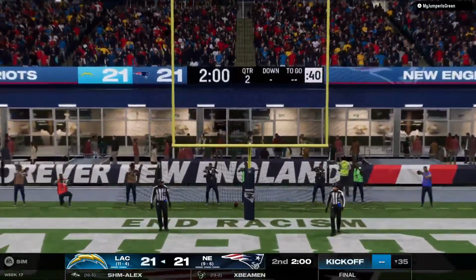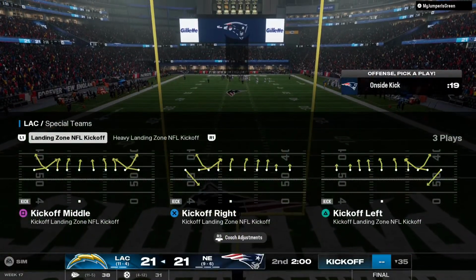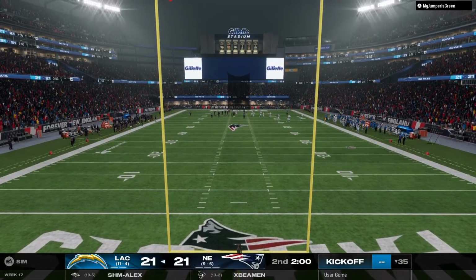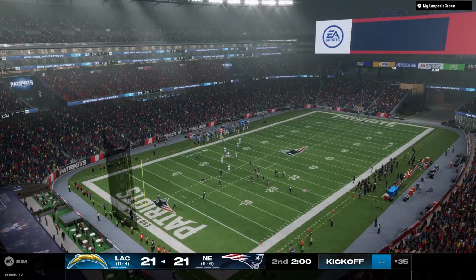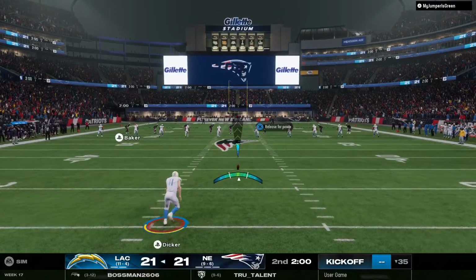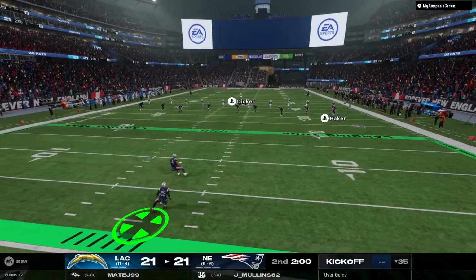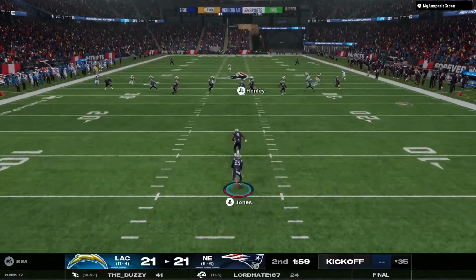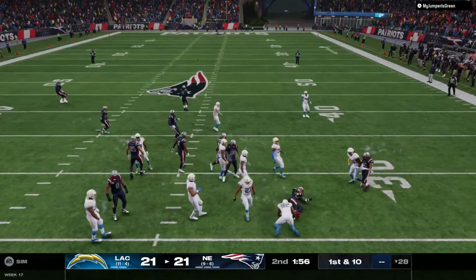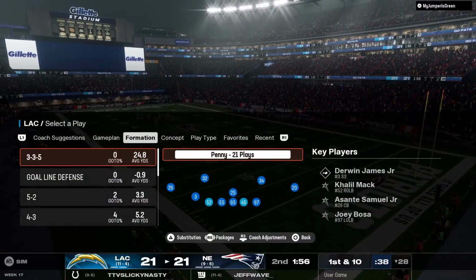Dicker, good with the extra point. And the Chargers will even this score. It's now 21-all. So back to level after the touchdown. In time for the kickoff. Jones now on the return. He'll get this up to the 28-yard line. Nice place for the drive to start.